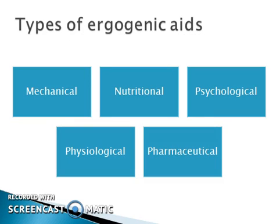So when talking about ergogenic aids, there are 5 categories that you can put an ergogenic aid into. First is mechanical. Mechanical aids are essentially physical things and physical materials that will help you increase your performance. So we're talking things like technology, clothing, equipment that will enhance your performance. And we'll go into this in further detail with examples and how they actually help. But that's just a broad definition of a mechanical ergogenic aid.